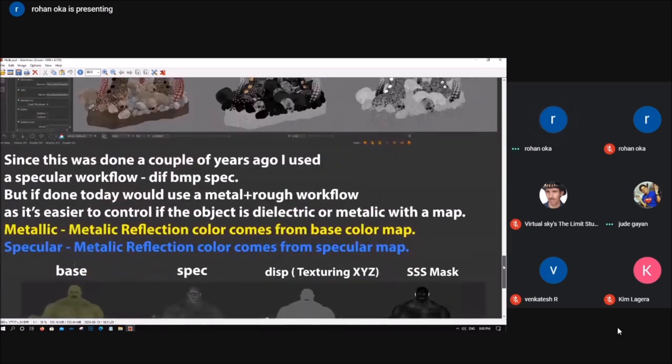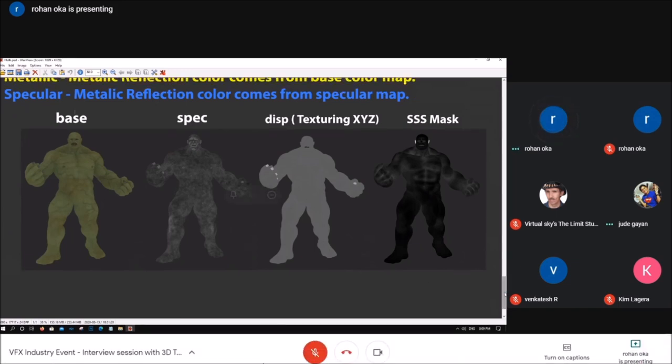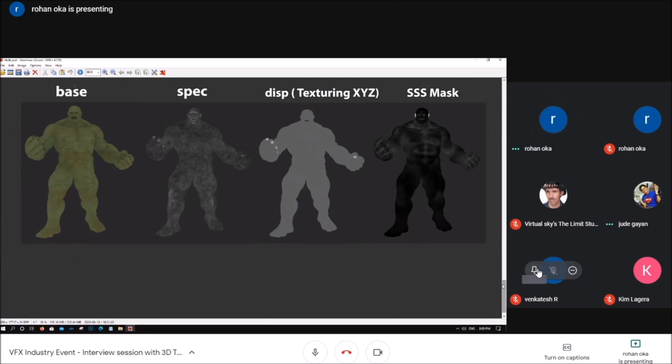For the body, I used a similar process. It's the same specular workflow. And I used displacements from Texturing XYZ for getting the skin details like pores, and for the close-up. Since this was skin, the only extra mask was an SSS mask, which I used to give it a bit more translucency. So yeah. So Rohan, what renderer did you use? Like, did you use Arnold?